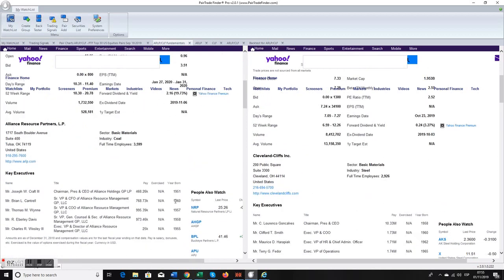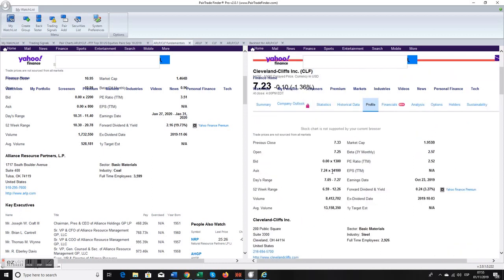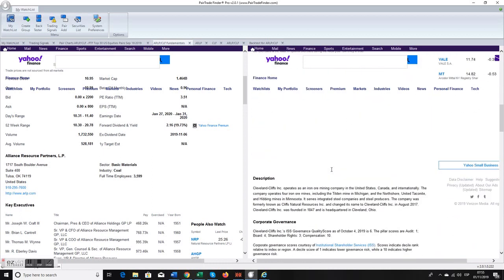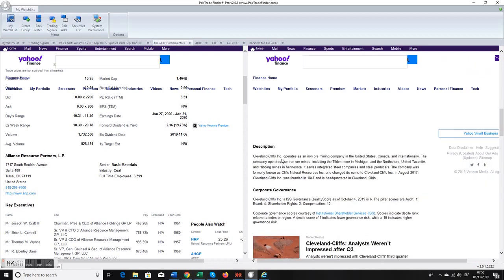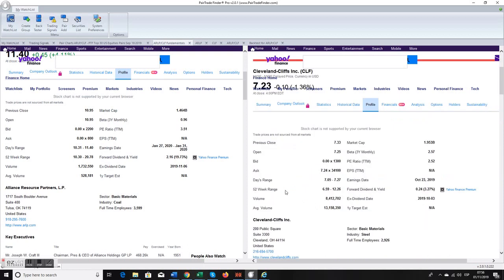So why have we paired companies which are in different industry subsectors? Well, the important thing to remember here is that they are both producing the inputs to the steel industry. So over here we have metallurgic and steam coal. The description on Cleveland Cliffs says it operates as an iron ore mining company. I didn't touch on that. So it's not producing coal, it's producing iron ore. And these are in the United States as well. So they're very similar sized companies, with similar regulatory regimes, very similar employee counts, and very similar market caps.